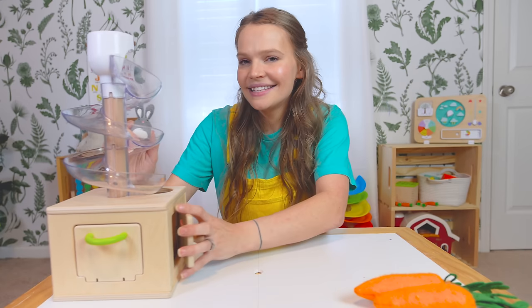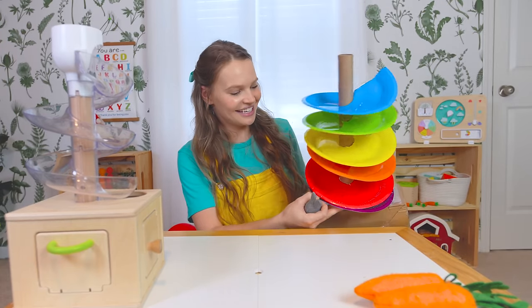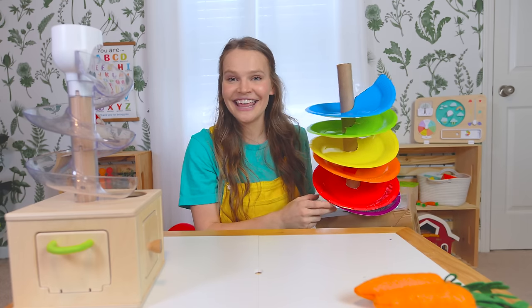You can make a slide similar to this at home. Look at this, with some paper plates. And you can put them together into a little spiral so the bunny will go down and down and down and down. Let's try to make it together.